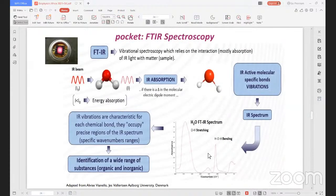So we studied the preeclampsia, placenta and plasma drops using infrared microspectroscopy. So simply and quickly, infrared is a vibrational spectroscopy technique. It relies on the interaction between the matter and the infrared radiation. And it gives active molecular specific vibrations. Those can be identified and assigned.